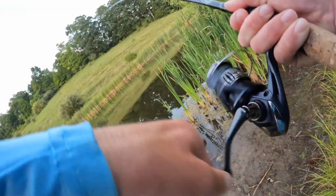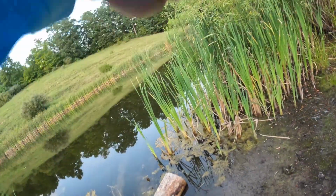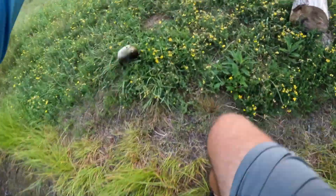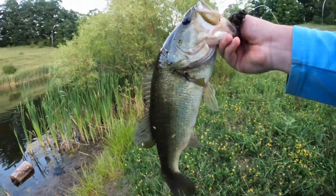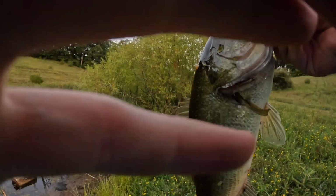Oh my gosh, that's a big one. Holy smoke, that's a big one. Holy smoke, that's a giant, dude. Holy smokes, bro. Let's go. Yes. Oh my gosh. Check that out. Let's go, baby. It's a giant. No way.